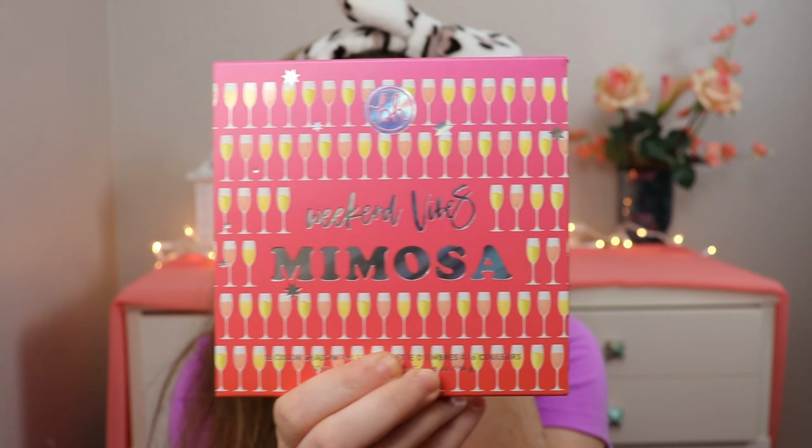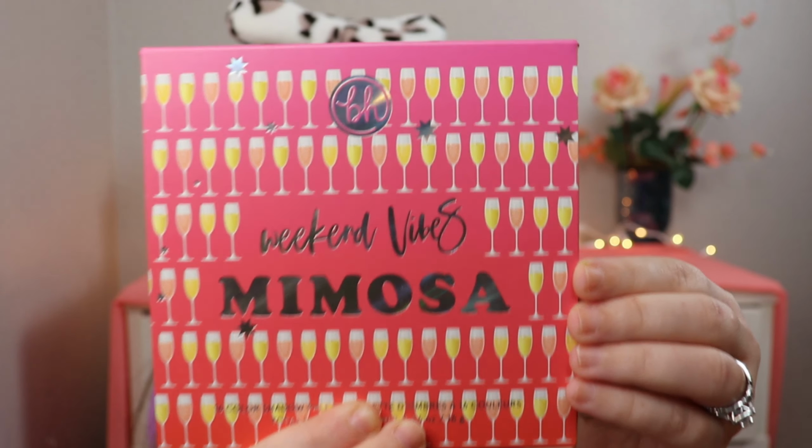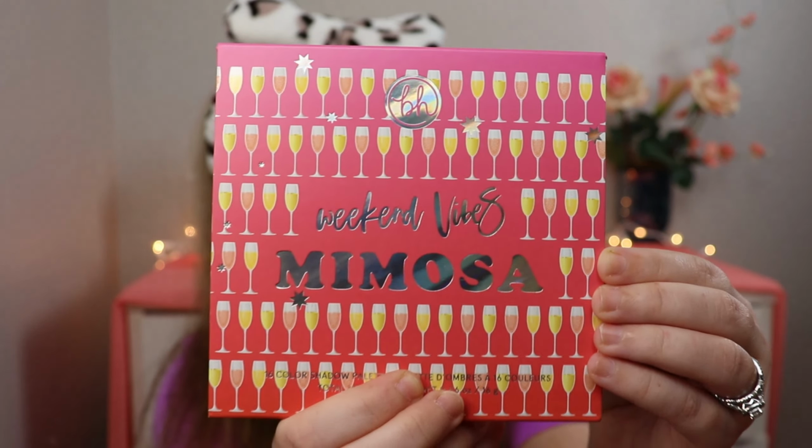So this is the outer packaging, which I think is just adorable. First of all, I love pinks. I love how there's that champagne-y, a little bit of shimmer there. This outer packaging is adorable.